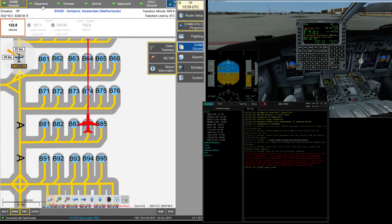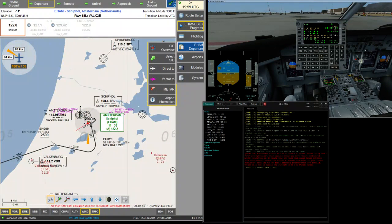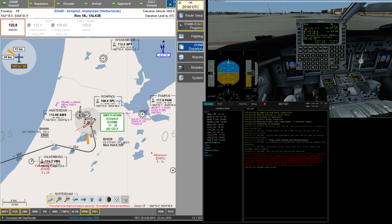And if we look at our departure, runway 18 left, so we are Jersey, and our call sign tonight is Jersey 1023. There are some Jersey flights going out of Amsterdam into Liverpool and Southampton this evening, so they've kind of nicked their flight numbers and added one. Runway 18 left.